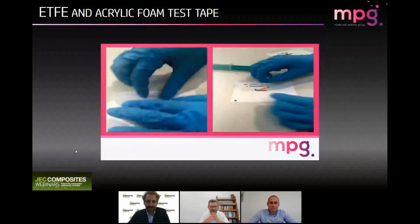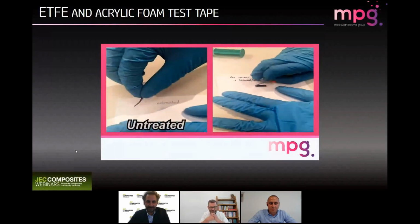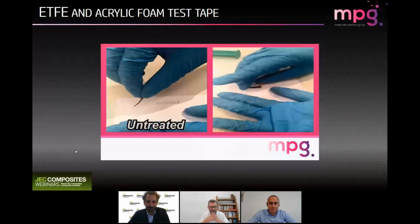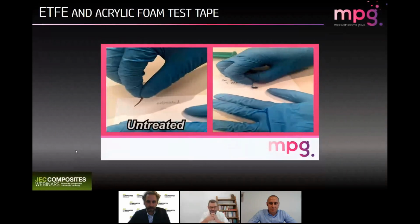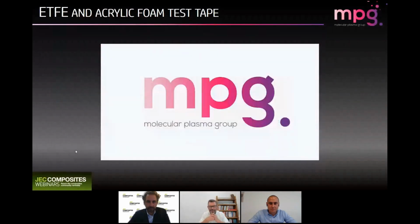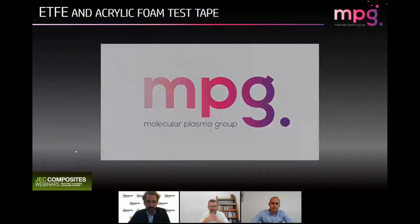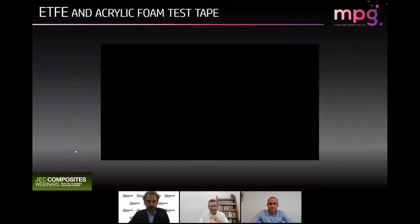So on the left, you see an ETFE film and an acrylic foam test tape. On the left, untreated material, and obviously it doesn't stick. On the right hand side, once we've treated it with the methacrylate function, there you go. The tape just sticks on the ETFE, and I'm sure that you know that that is not a simple feat. Those are the types of things that we do.